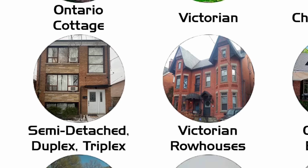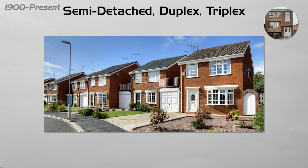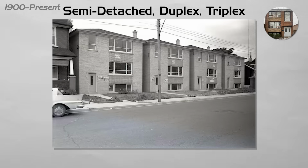Semi-detached, duplex, triplex. Distinct from single-family homes, these multi-unit dwellings share at least one wall or floor. Semi-detached means 2 side-by-side units, while duplex or triplex stack units vertically. Common in cities like Montreal, they balance higher density with a house-like feel. Interiors might split each floor into separate flats or share certain areas.